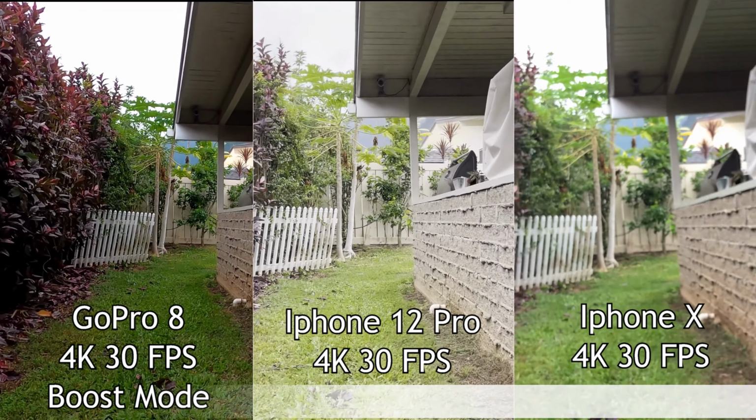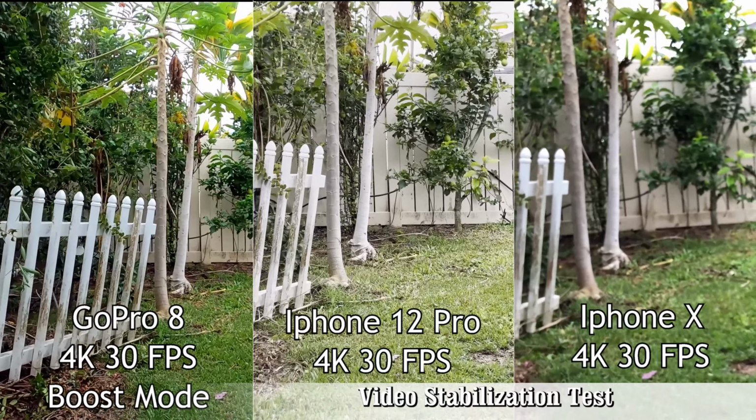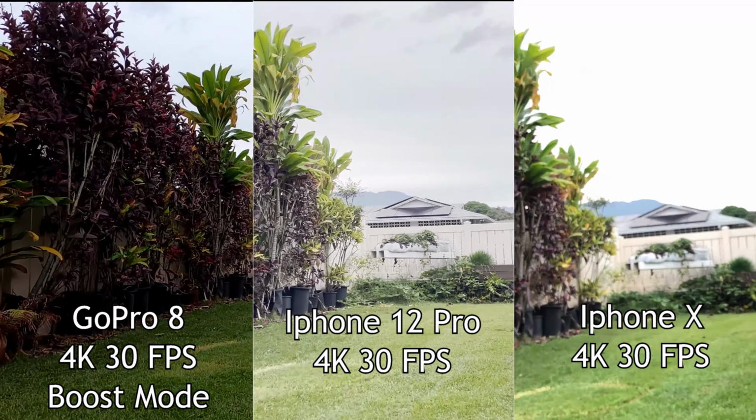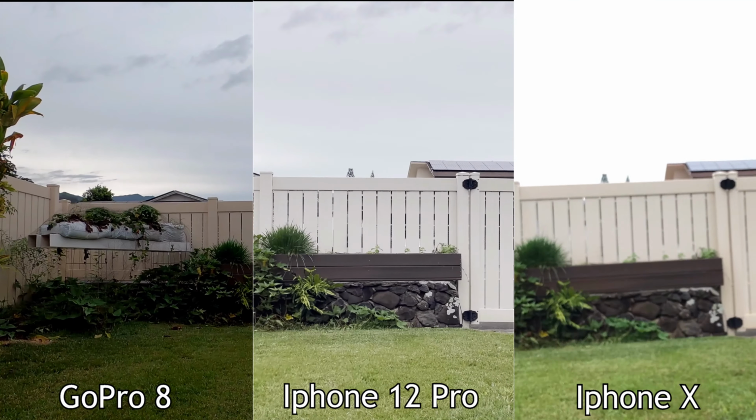Hey, how's it going? I'm going to compare the image stabilization and low light performance of the new iPhone 12 Pro compared to the 3-year-old iPhone 10 and the 1-year-old GoPro 8. Here, I'm walking, being careful to minimize arm swing and hand shaking.